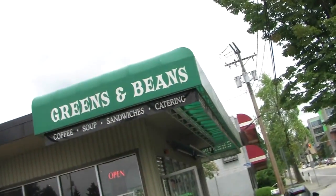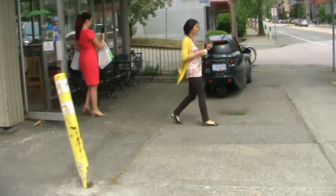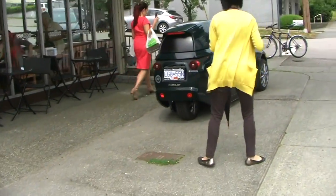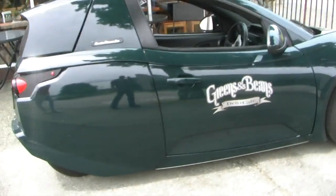Check it out. Here we go. These guys are taking us to the first customer delivery car. And the car is that one right here. They own this restaurant, deli. Yeah, it's called Greens and Beans, and they made an exception for them since this is car number 1 to be delivered, so they were able to paint this in British Racing Green. And how beautiful is that?